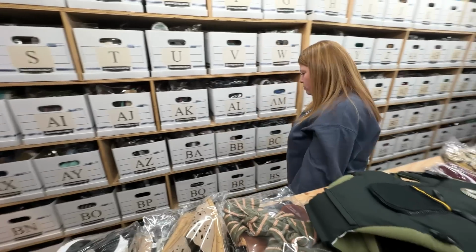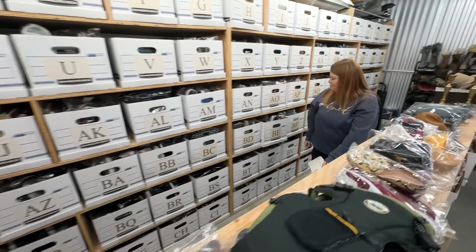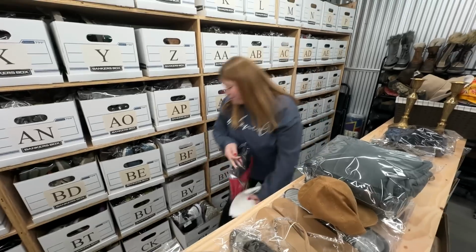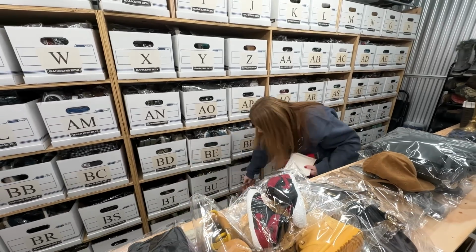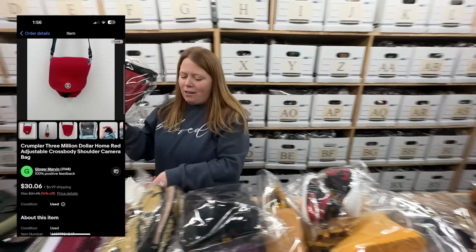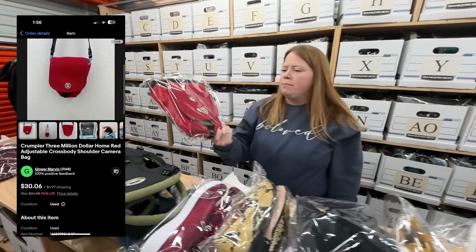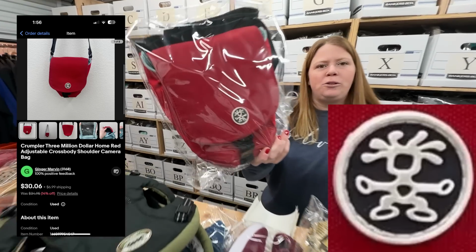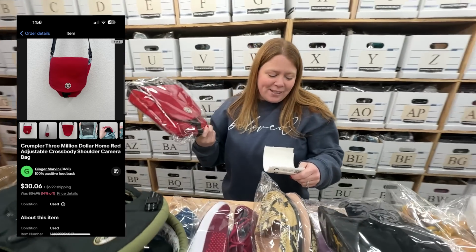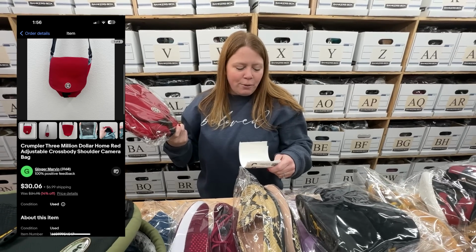This was an interesting sale because I had no idea what it was, but it interested me, so I looked it up and then I got it. When I'm at the bins, I'll look stuff up that I think is interesting. That little logo just interested me. I still don't necessarily know what it is. I think Crumpler was the brand, maybe.